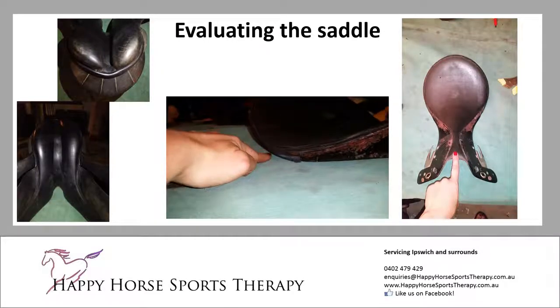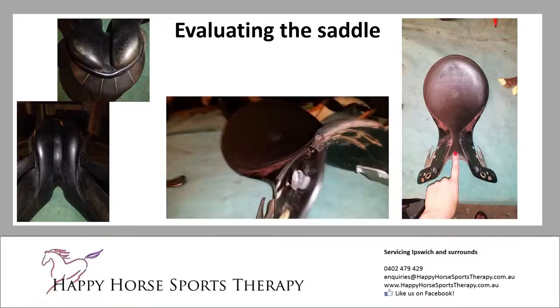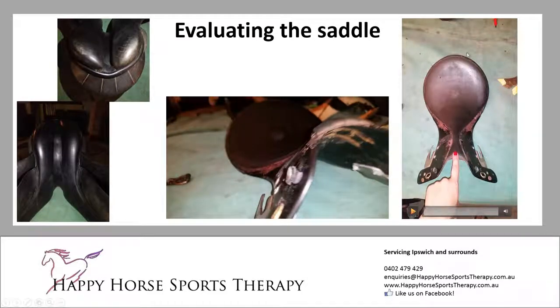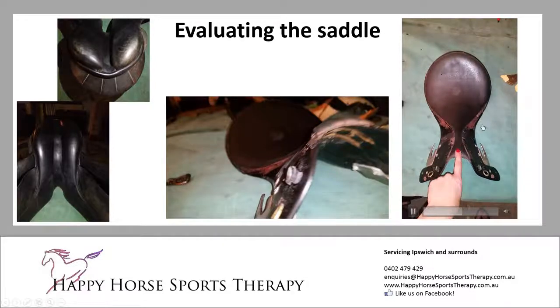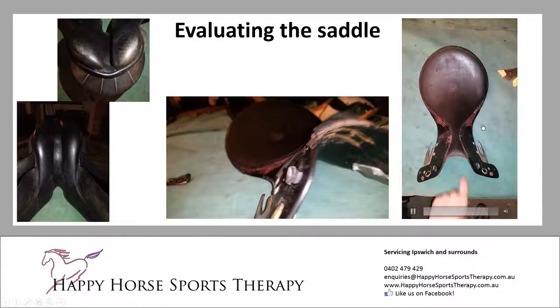So the saddle on the right, that's from a, I'm pretty sure that one, no, that's the same saddle. It's the photos on the left. That is the Kruger New Zealand 1993 dressage saddle. So that's evaluating the saddle.